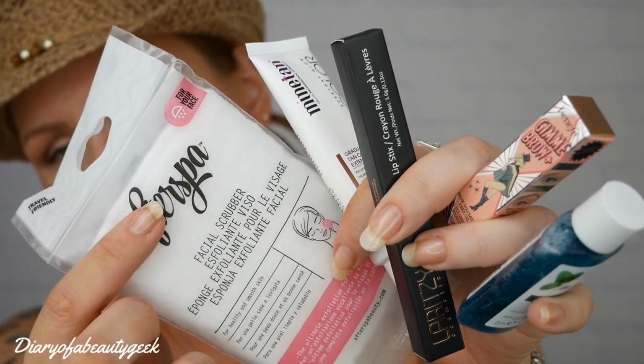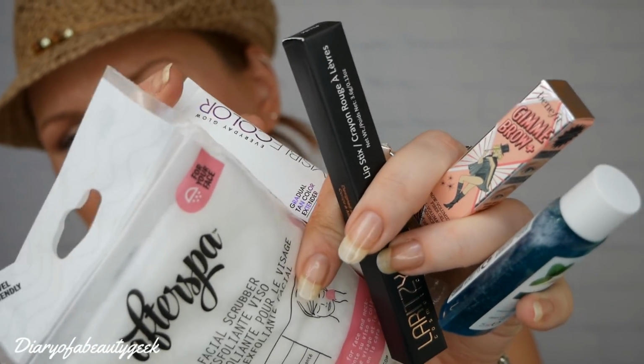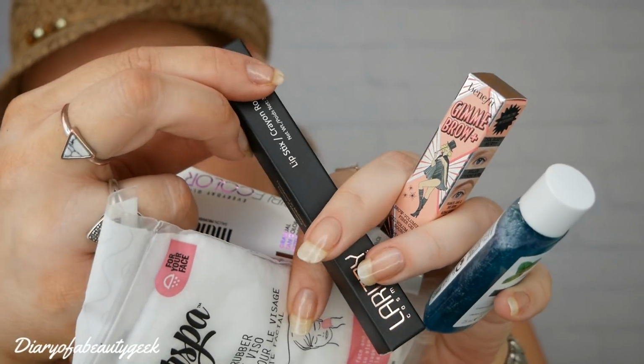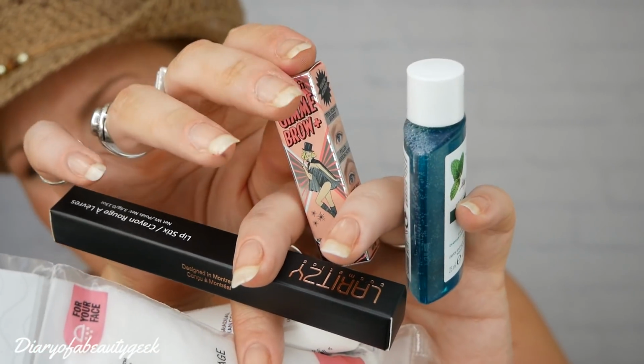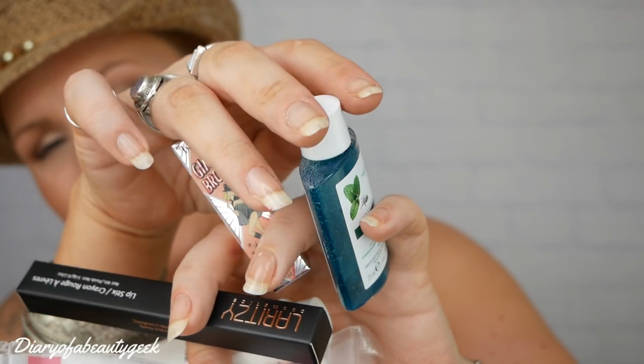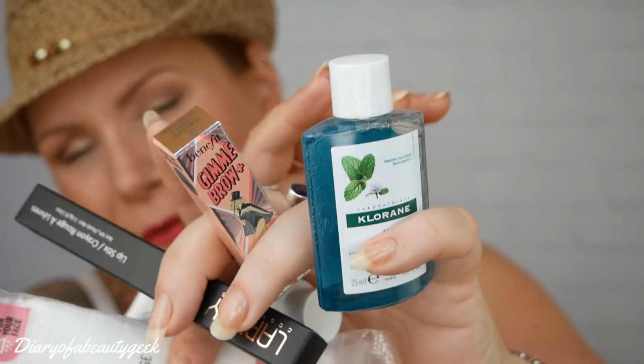I've got an After Spa face scrubber. I've got a, what is this, Mind Tan, a gradual moisturising tan, Larizzi Cosmetics lipsticks. Then I got a Benefit Gimme Brow. It's a fibre gel. Then I got a Chlorane, a gorgeous minty type shampoo.